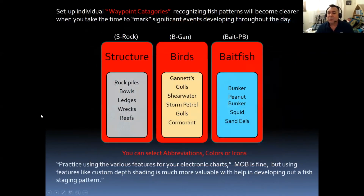Okay, so one of the things you can do, and I do this a lot, is set up individual waypoint categories. The categories work really well if you think about it. Recognizing fish patterns will become clearer for you when you take the time to mark these significant events that are developing throughout the day. All right, and you can categorize them by color.